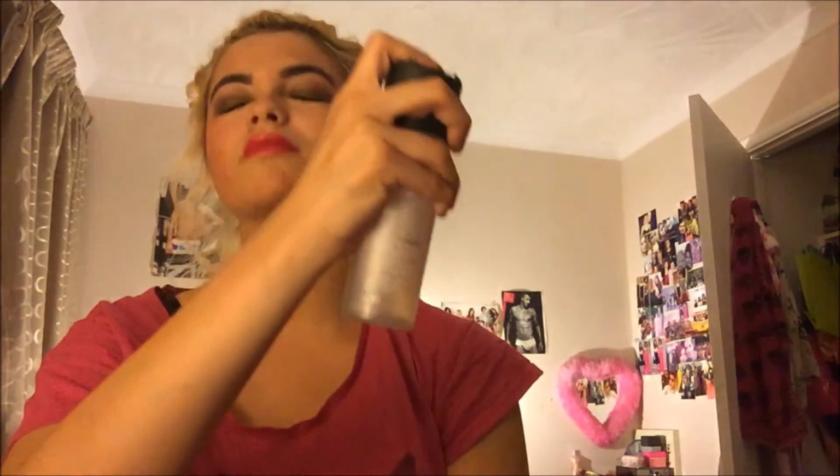And then just to finish, I use a primer from MAC. It's a fixing spray really, and if I'm out all day, it just keeps my makeup on for longer. Not that you're going to really avoid losing makeup, because you can't. So that's the finished look, really, and that is it.